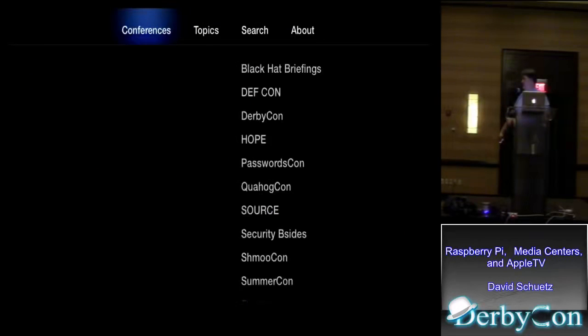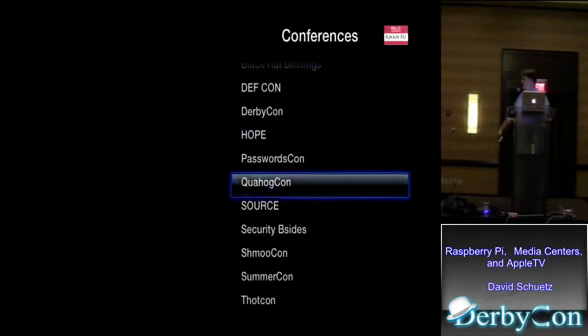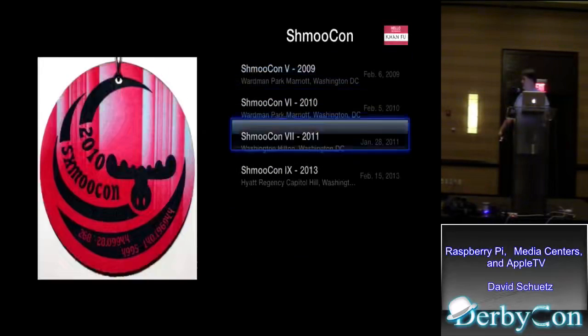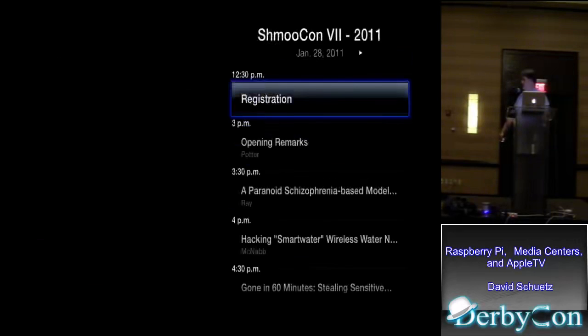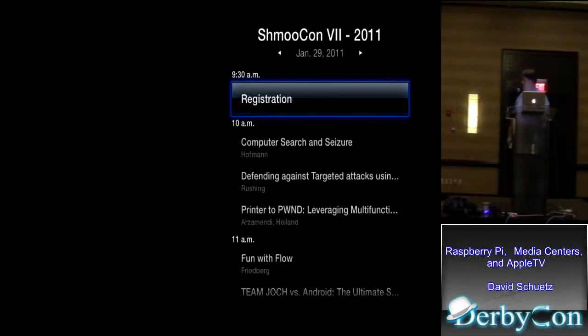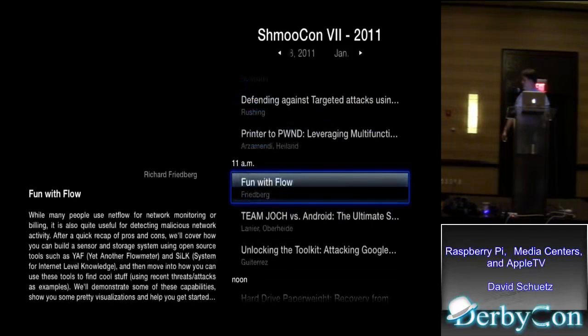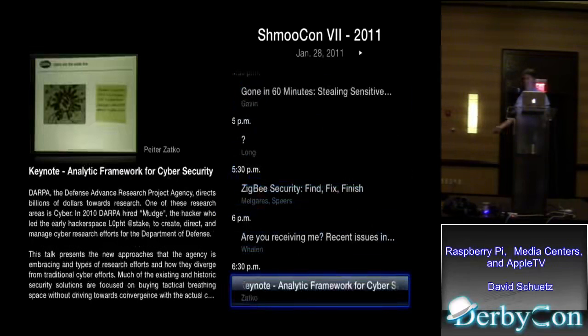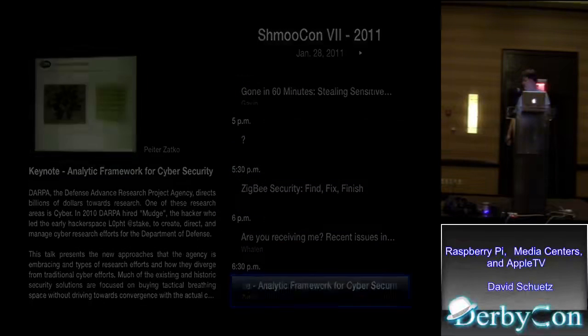So I click on that, and like I said, it doesn't have to be about movies. It could be about security conferences. Let's go down to ShmooCon, and let's pick ShmooCon 7, 2011. You've got the first day, click the right arrow, you see up at the top there the date changes. Now you've got the second day, you can go through all these different talks. Let's go back to the first day. Let's go to the only video that I have loaded, which I'm pulling off of archive.org.